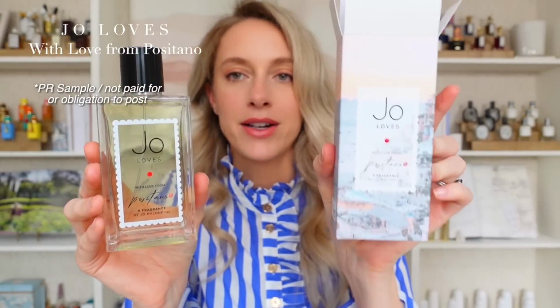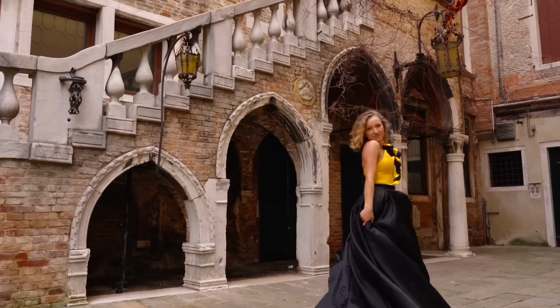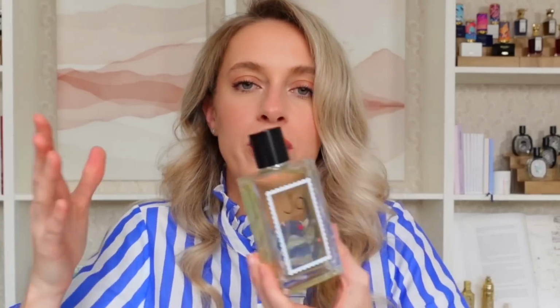We have a new limited edition fragrance from Jo Loves, which is called With Love from Positano. The packaging is beautiful. Now, this perfume is a fresh cologne-like type of scent. You have orange, there's bergamot, star anise. This perfume smells very Italian to me. This is Italian elegance and class in a bottle. Is it groundbreaking? No. Do you need it? No. I feel like you can find just as great fragrances at a much more affordable price versus this one. So for me, this perfume sadly is a pass.